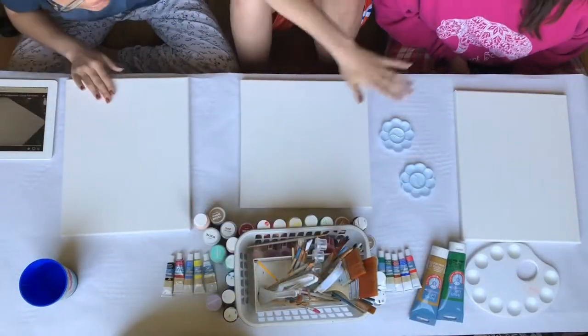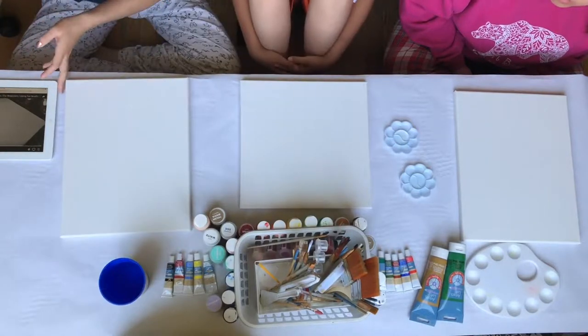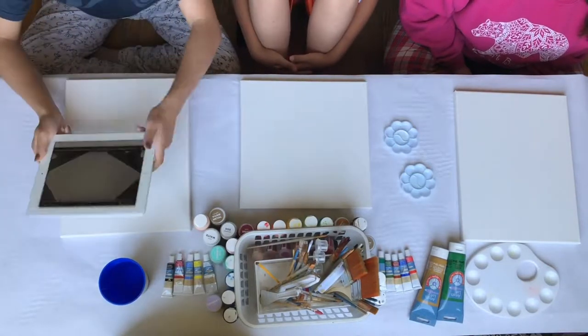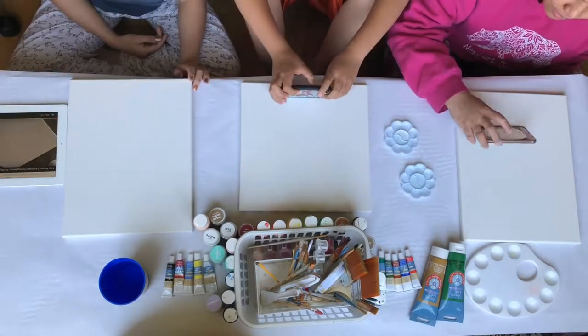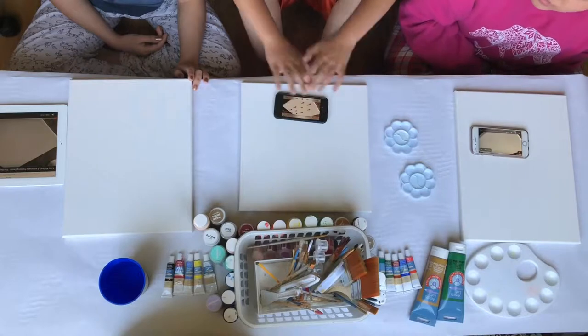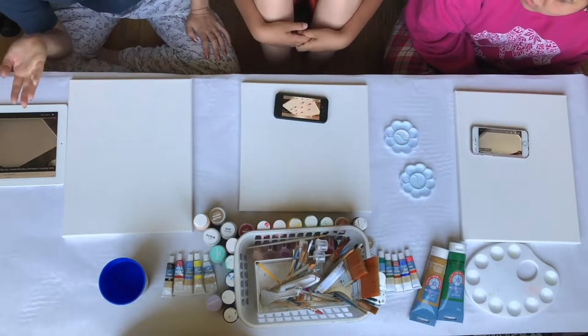So we have the canvases ready, we have the paintbrushes, water. So we have our tablets, phones. We're gonna be following SurajFineArts. I'm gonna do one with the northern lights. I'm gonna do one with the landscape. I'm gonna do a landscape too.